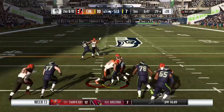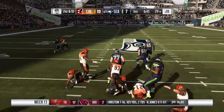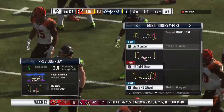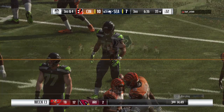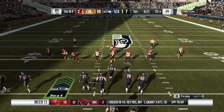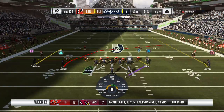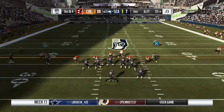On 2nd down, here's Penny. And he'll be tackled at about the 35. They get 6 here after the incompletion, and it'll leave them with a 3rd and 4. And there's a run to be happy with. Good, solid yardage. He'll take that anytime you hand the ball to a back.